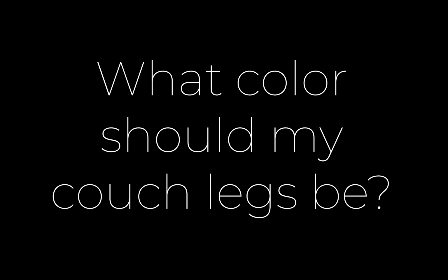So let's start with some of the questions that people have about this. First question is, what color should my couch legs be? And I think that means in relation to the fabric or leather that it shows. Do you have any hard and fast rules that should be followed?